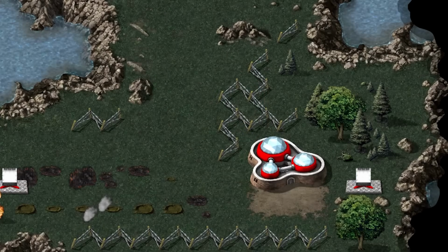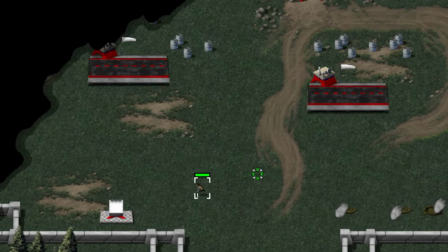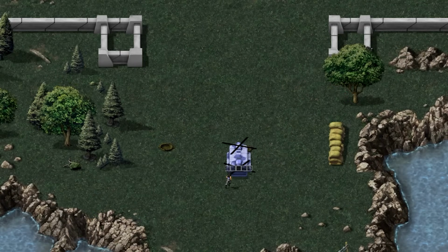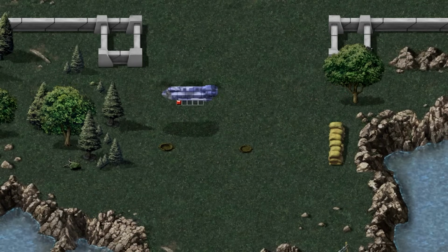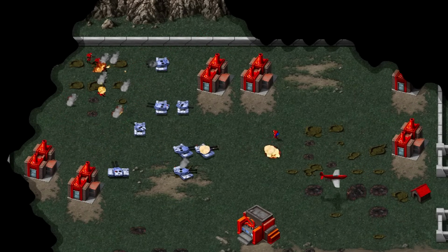Tanya fought her way through the prison, bringing the building crumbling to the ground as she made her escape. She then destroyed 4 SAM sites, allowing a transport helicopter to fly in and exfiltrate her from the area. With Tanya successfully rescued, Allied reinforcements arrived, capturing the Soviets' forward base and using it to wipe out the rest of the primary base in the south.